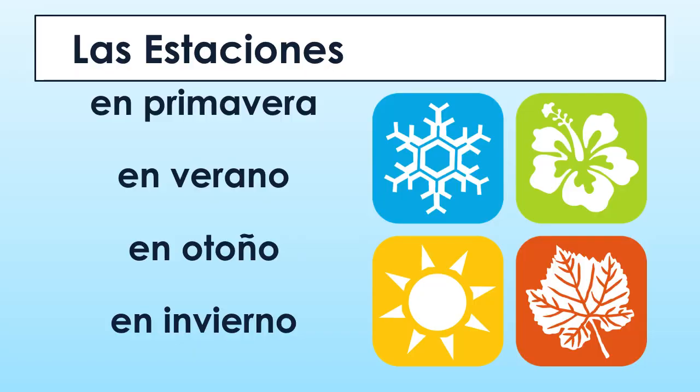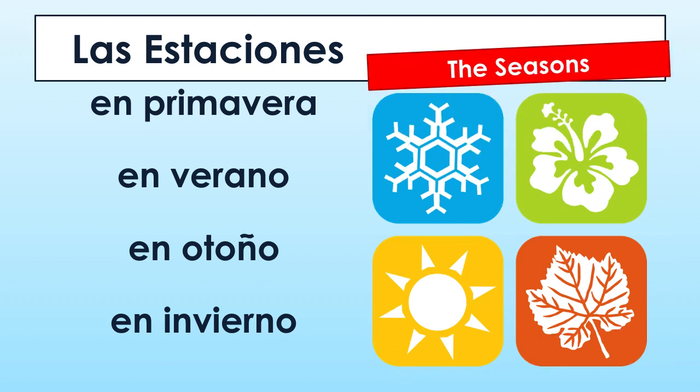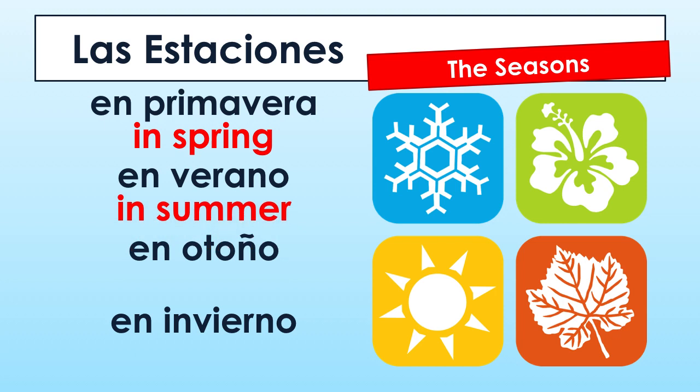Okay, now something else for you to jot down. Las estaciones. What do you think las estaciones means? Any ideas? I think we might have come across this before, actually, when we did the months of the year. That's right, it's the seasons. So let's see if you remember your seasons. En primavera. What do we think that means? That's right, it means in spring. So next, en verano, obviously, is in summer, good. En otoño is in autumn. And en invierno means in winter.